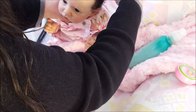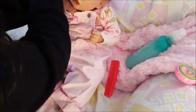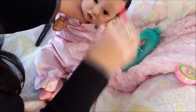She is cute. But not much. This side, maybe I could spray a little bit more.